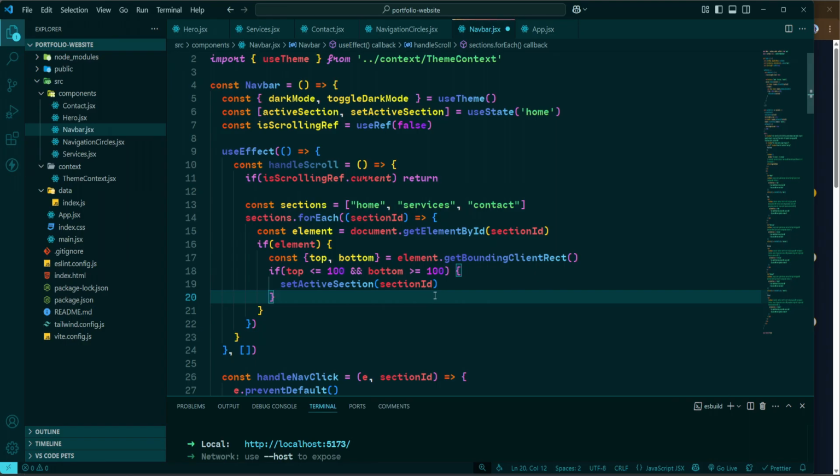So this condition ensures that if the top of the section is above 100 pixels from the top of the viewport, meaning it's in the upper part of the screen, and the bottom of the section is below 100 pixels, meaning it hasn't completely scrolled out yet, then we set that section as the active section by calling the setActiveSection method. This updates our state and ensures that the correct navigation item is highlighted.